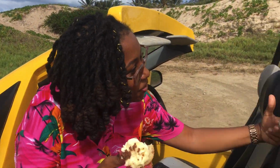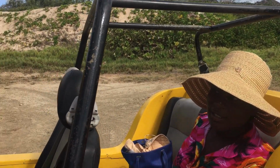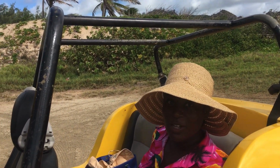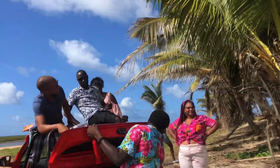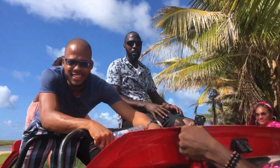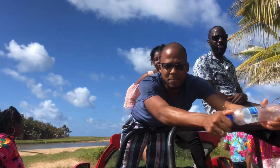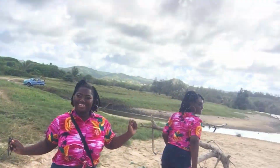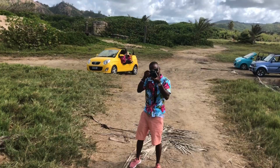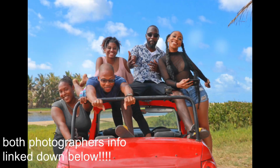Wait, stop! Is it your favorite stop so far? Okay, yes, what about you? For sure, it's beautiful. You're just saying that because you want me to get the camera on your face, or for real? For real. All right, just a quick question to everybody: which was your favorite stop so far? All right, everyone is saying Bottom Bay so far. And of course, more photos.